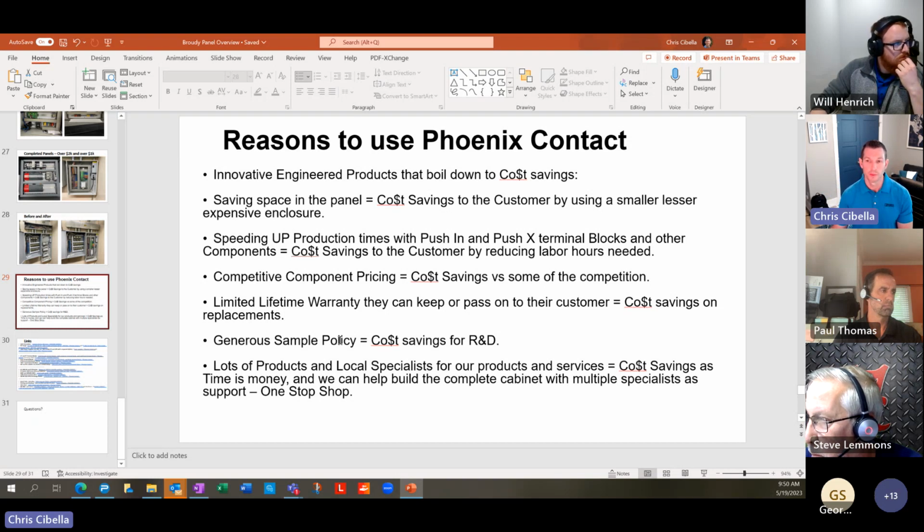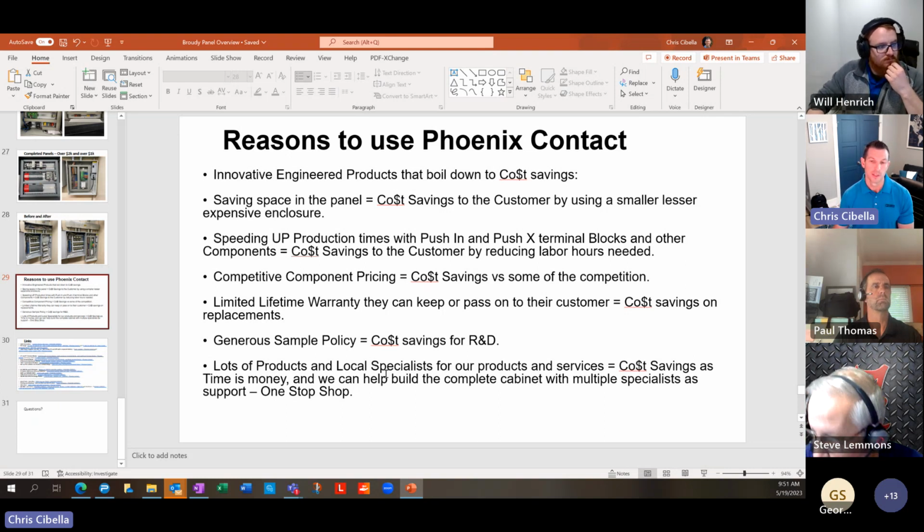We have a generous sample policy. Again, we like to get the products into people's hands, especially the ones that aren't familiar with Phoenix, so that they can better understand what these products are all about and how they can help them out. And again, lots of different product specialists in the area. I was at a lunch and learn earlier this week, and I had 3 of the product specialists with me. Just a lot of feet on the street, right?